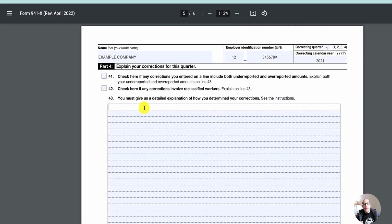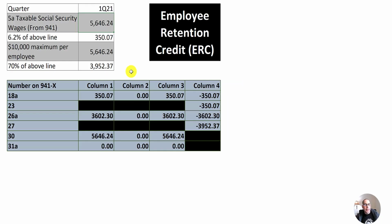So in number 43, don't put too much information, because if you put a lot of info, it may slow down the IRS. So put something really simple. Something like amending my 941 for ERC purposes. Let's go back to our handy Excel file.